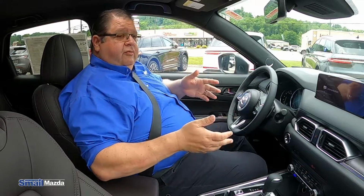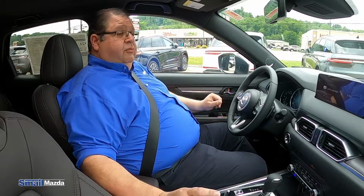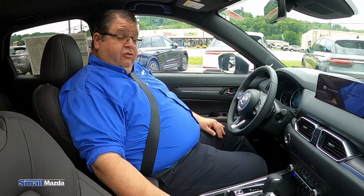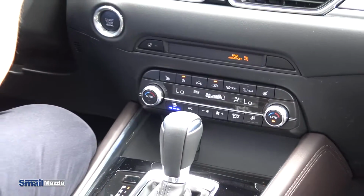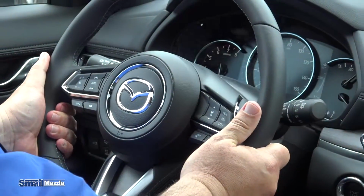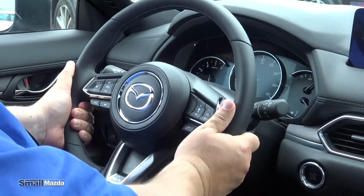Now we are on the inside of the Mazda CX-5 Signature, and one of the first things you're going to notice when you get into this car is this beautiful Napa leather seating. This material is as soft as a baby's bottom. Mazda does a lot of work on contouring the seats to hold you in a natural, comfortable position. All of the seats are heated, the front seats are cooled, the passenger seat has 6 power settings, power directions that you can move it in, and the driver's seat has 8 with lumbar support. Steering wheel is heated, and it is tilting and telescoping. So when you want to put it in the right driving position for yourself, it can move a lot.